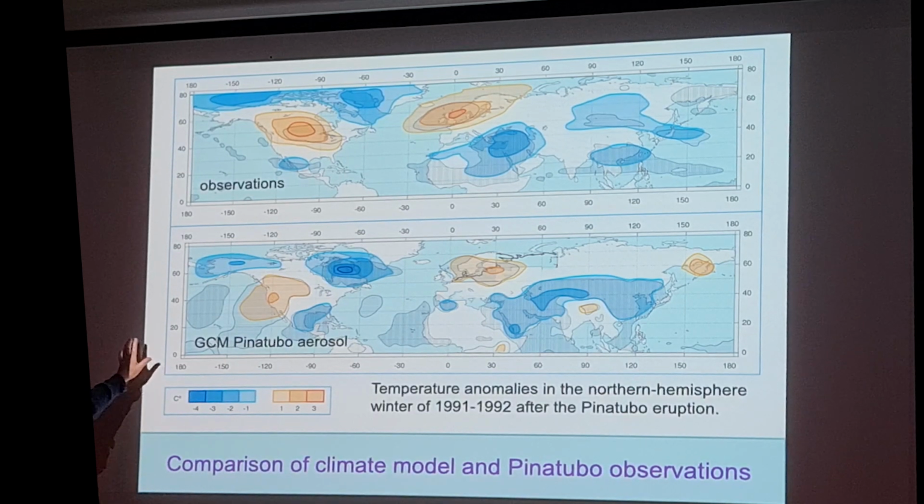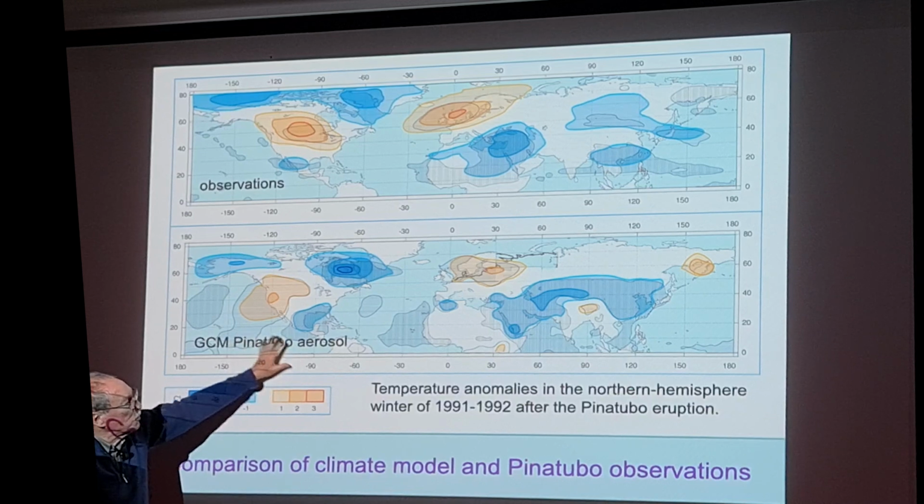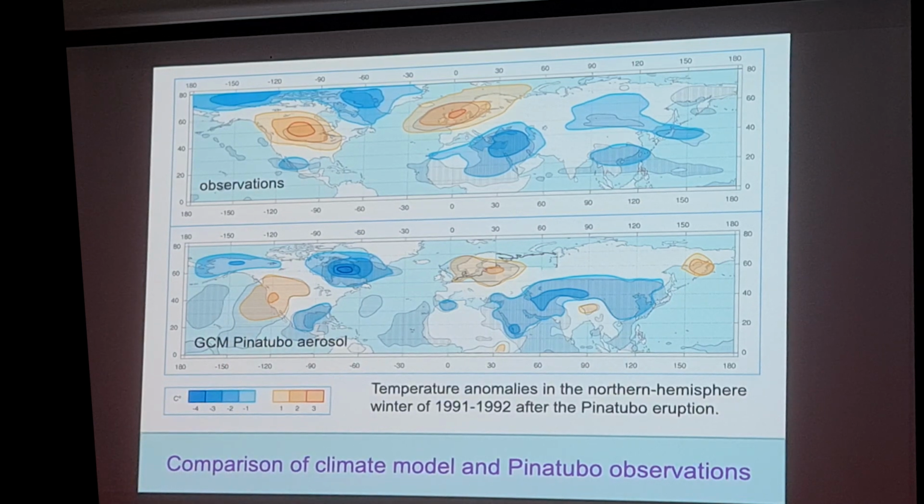This is a global climate model, the sort of thing that predicts global warming, run on the same data. So volcanoes are very good tests of models of global climate change. So scientifically, their importance is way beyond volcanoes. It's an excellent test of whether the global models predicting global warming are any good or not. And you can judge for yourself.